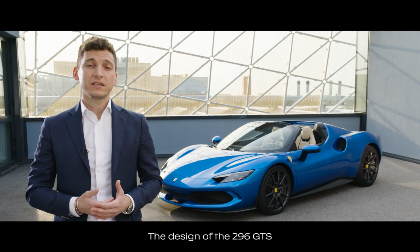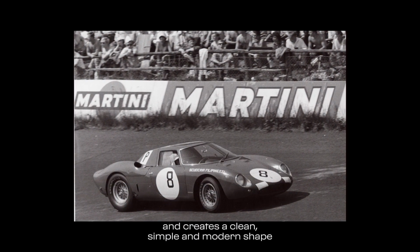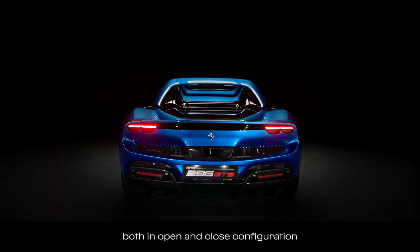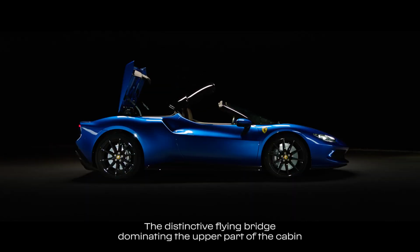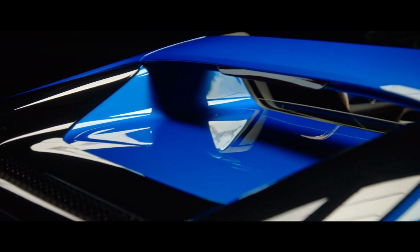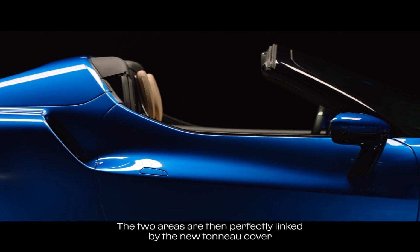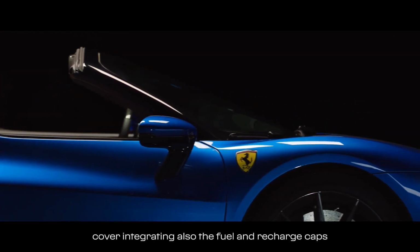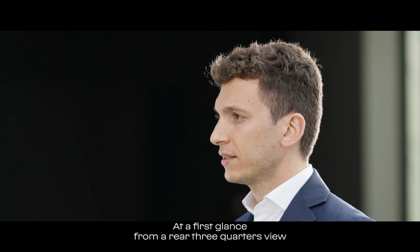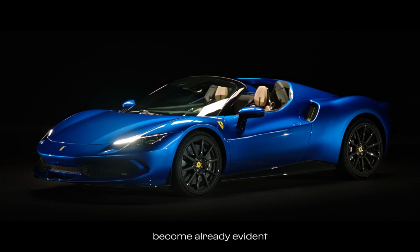The design of the 296 GTS is inspired by the Ferraris from the 60s, such as the 250 LM, and creates a clean, simple, and modern shape, perfectly integrating the retractable hardtop both in open and closed configuration. The distinctive flying bridge in the upper part of the cabin and the glass engine cover showcasing the new V6 engine are clearly visible in both configurations. The two parts are perfectly linked by the new tonneau cover, which includes also the fuel and recharge caps, and which becomes a new distinctive element of the 296 GTS. At a first glance, from a rear three-quarter view, performance and aesthetic language of the car become already evident.